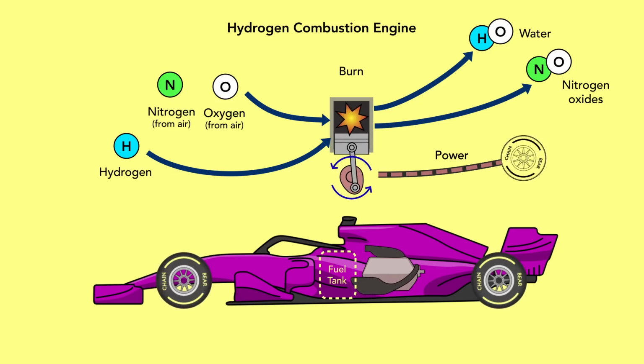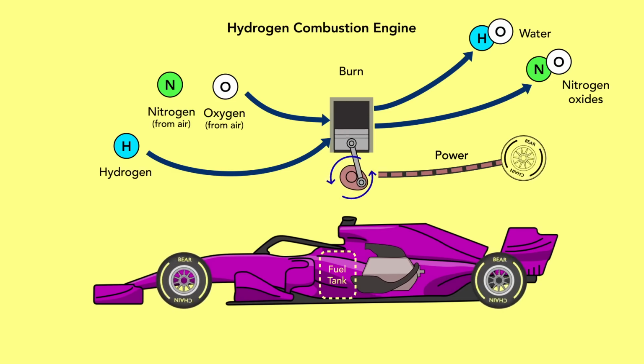Now, I should note that petrol engines also release some nitrogen oxides, but I'm just demonstrating that we're not solving our emission problems here, especially as combustion engines also require oils, some of which burn off into carbon oxides anyway.